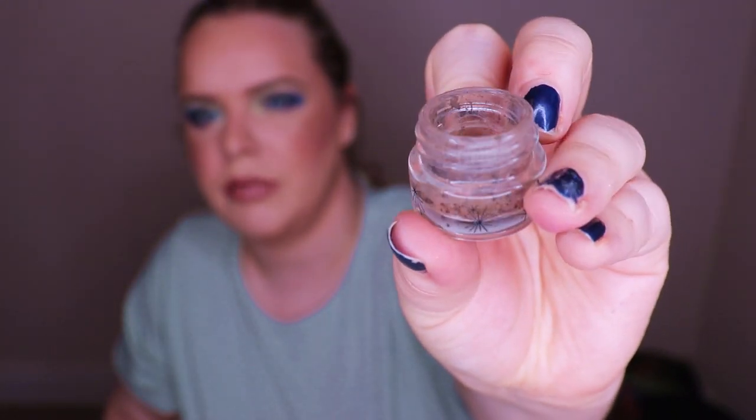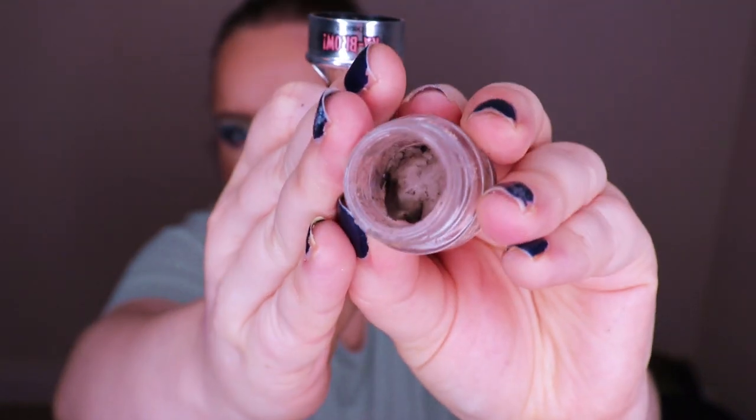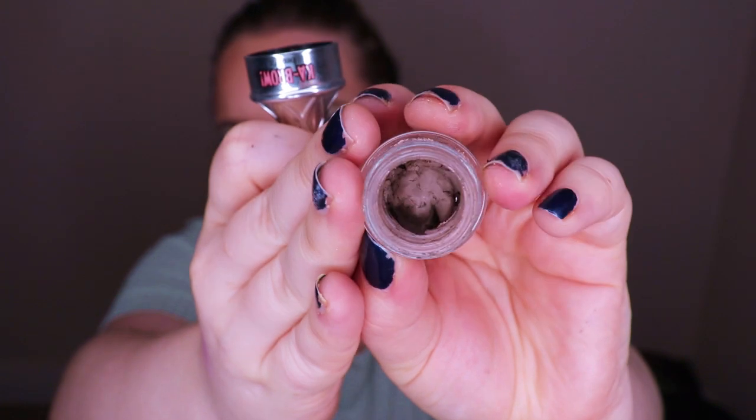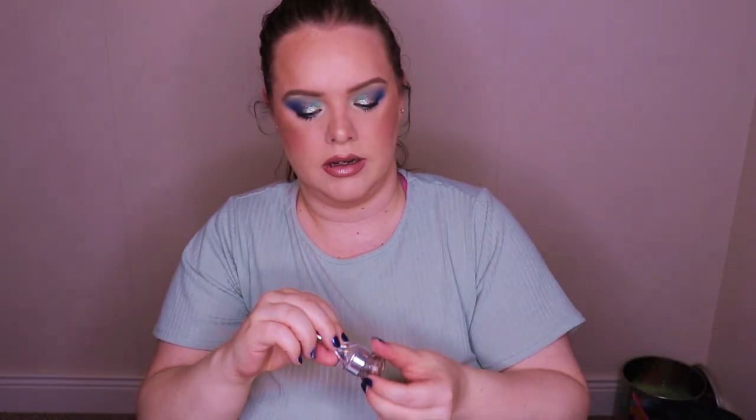There's 29 grams in it. My scales doesn't have a decimal point. I don't know if you can actually see, but it's really gone down. Really, can you see now? Really gone down. I love this, so I'm happy enough. It's the only pomade that I own, so I don't overindulge there.